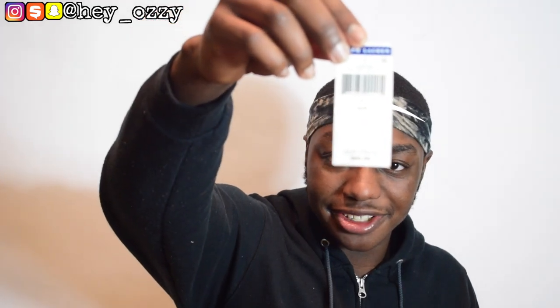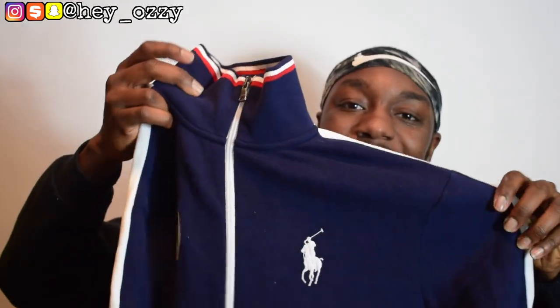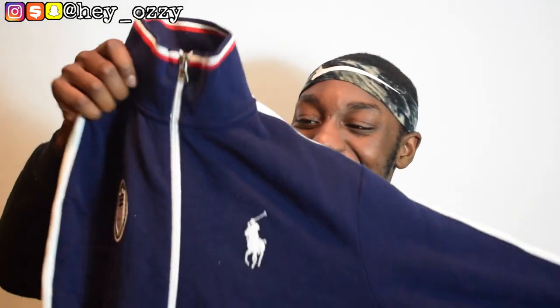So I'm definitely going to make it a habit of trying to vlog next time I go in there. You can see the original price for the track jacket was $90, and this is it right here. Man, I love this jacket. This was the very last size, and I'm really a medium, but this is a size small, so it's a little snug on me, but this is the last one that they had. It had this other design, but I like this one better.